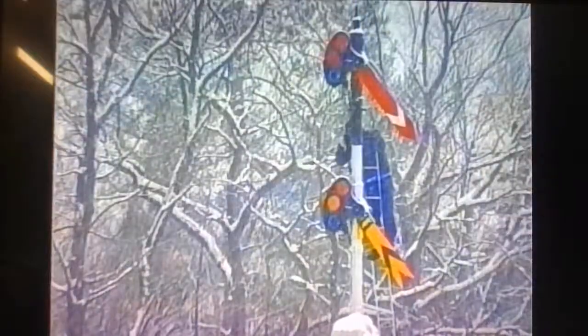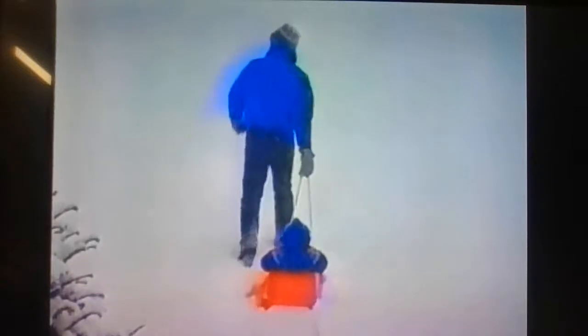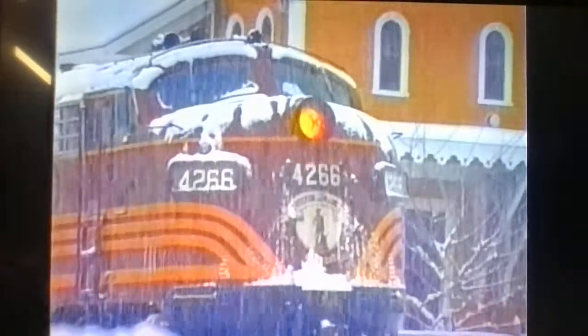Is waiting to venture out into the cold, snowy weather ahead, visible in the season's first blizzard.